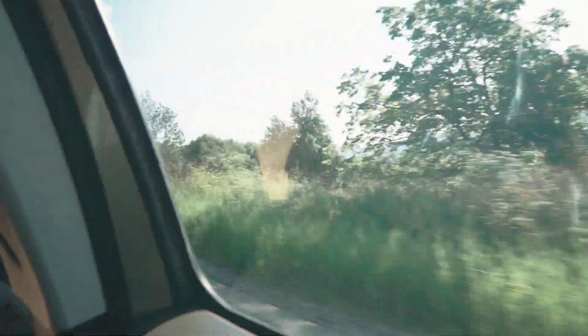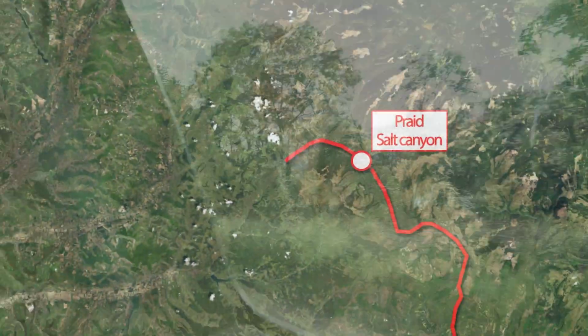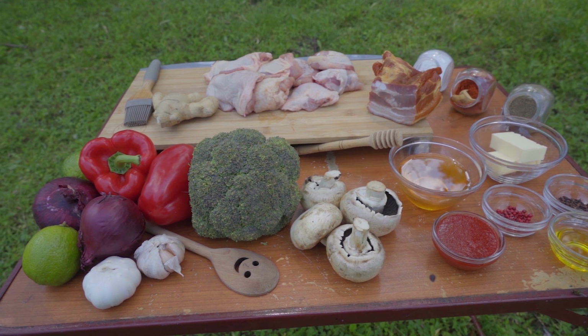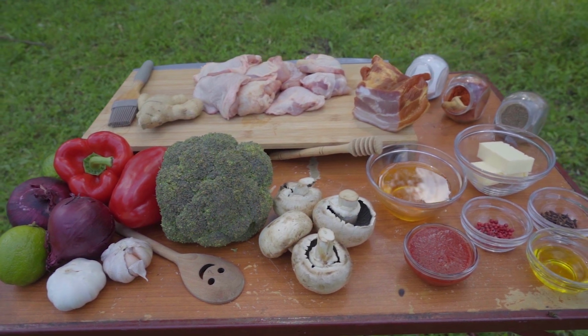Next up is our cooking spot because we got hungry after this hike. We will make sticky honey Sriracha chicken thighs with grilled vegetables as a side dish.